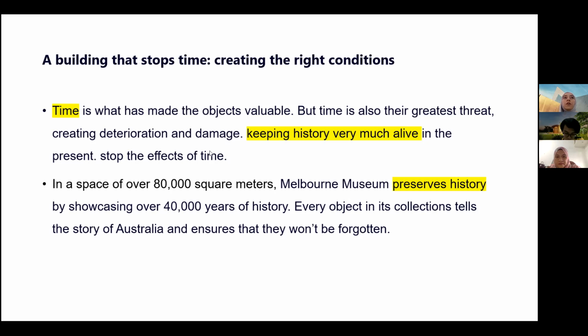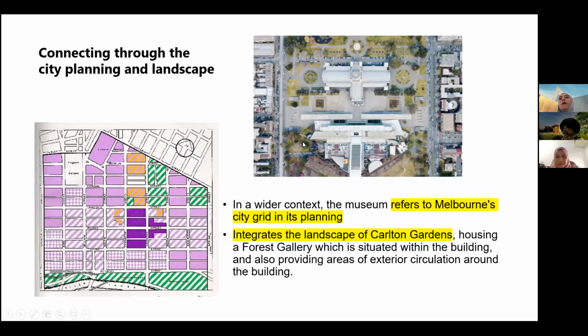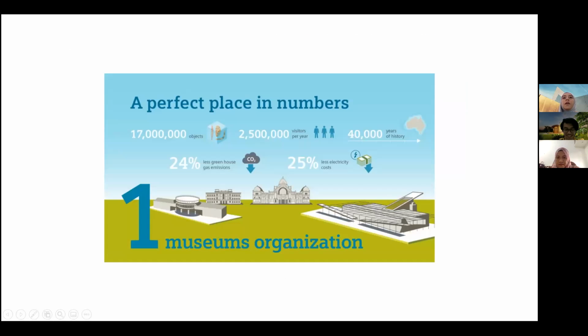One of the things also is that it connects through the city planning and landscape. This is how it responds also to the context. The city of Melbourne has a grid planning, so it also has the same thing, and also integrates the landscape of Carlton Gardens. There are gardens around, so the museum has some outdoor spaces. In the children's gallery, I think the children's gallery is here, it has outdoor spaces to connect with the landscape. It also has the strategy of energy efficiency, and this is a section in that museum.